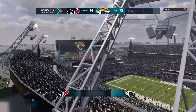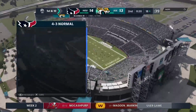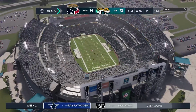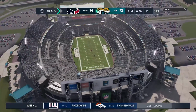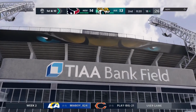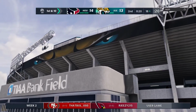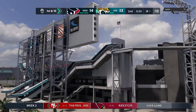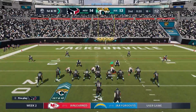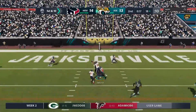Complete over the middle. It's Jones. Now the Jags will use the second of their timeouts as the clock will stop with 20 seconds to go in the first half. So from inside the 20, here's 1st and 10 at the 18. Inside the red zone here, they'll look to throw.